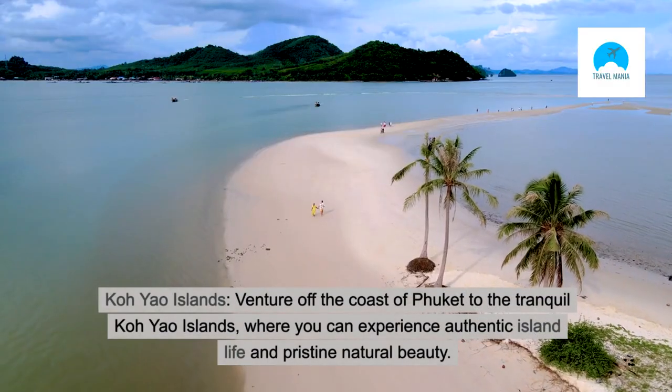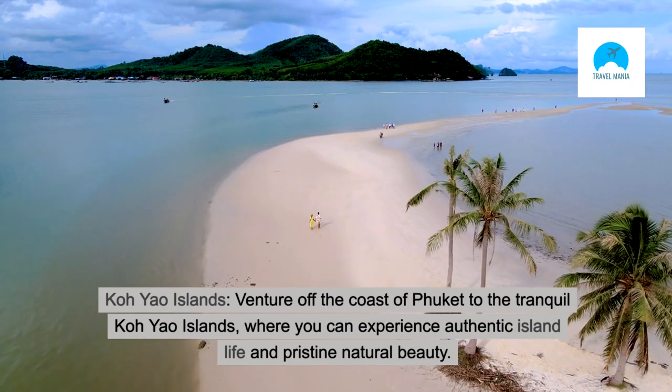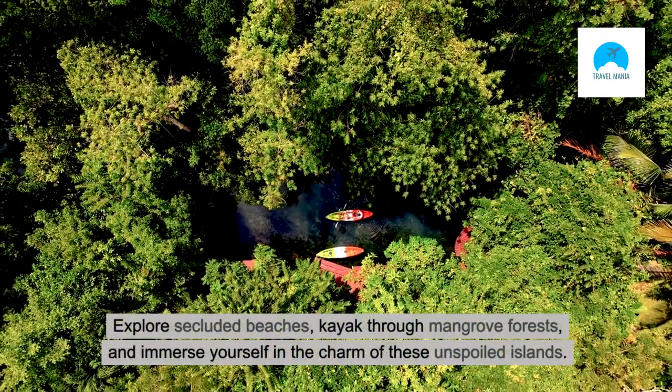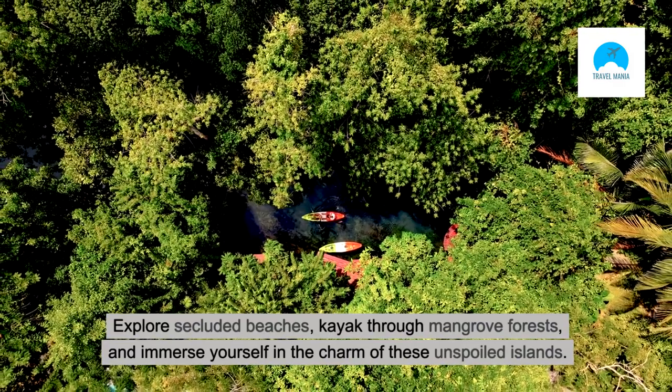Ko Yao Islands. Venture off the coast of Phuket to the tranquil Ko Yao Islands, where you can experience authentic island life and pristine natural beauty. Explore secluded beaches, kayak through mangrove forests, and immerse yourself in the charm of these unspoiled islands.